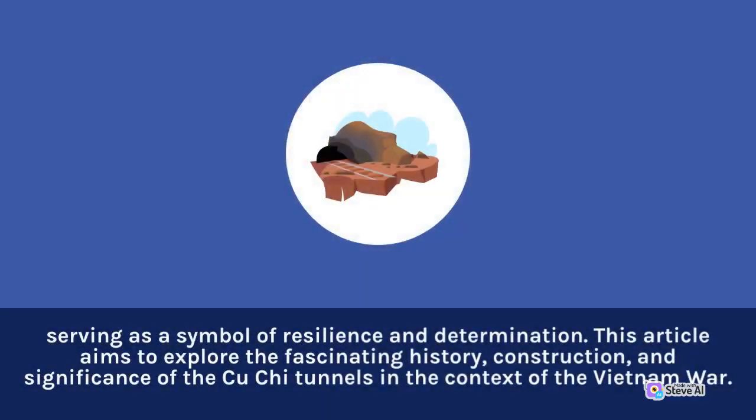Serving as a symbol of resilience and determination, this article aims to explore the fascinating history, construction, and significance of the Cu Chi tunnels in the context of the Vietnam War.